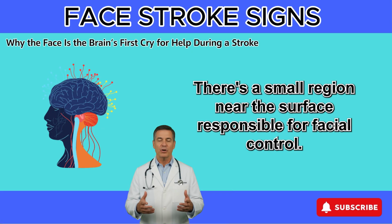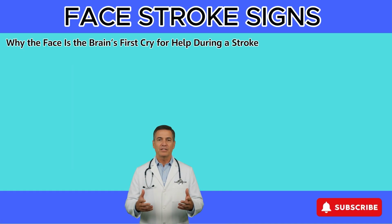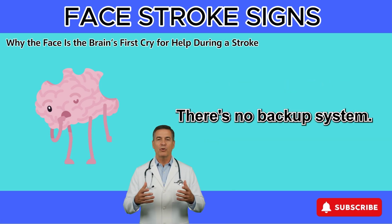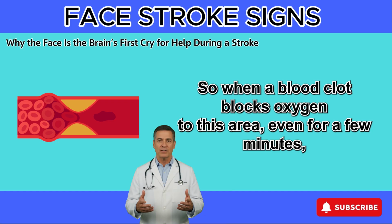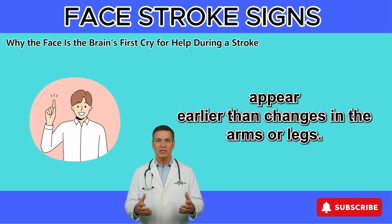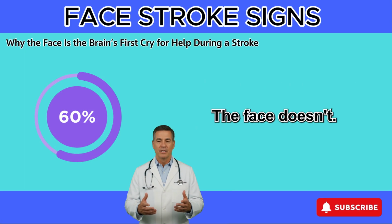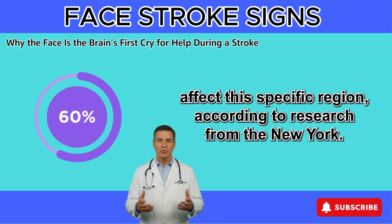These subtle changes are actually loud alarms from the brain. Inside your brain, there's a small region near the surface responsible for facial control, your ability to smile, blink, frown, and speak. This region connects directly to the facial muscles through a short, vulnerable pathway. There's no backup system, so when a blood clot blocks oxygen to this area, even for a few minutes, the signal is cut off, and the face reacts instantly. That's why facial signs appear earlier than changes in the arms or legs. The limbs have longer nerve paths and alternative routes.